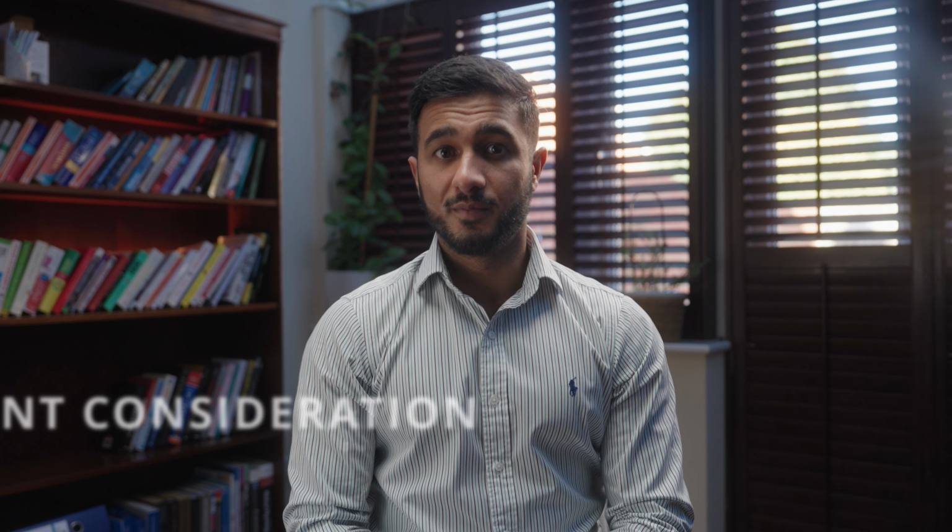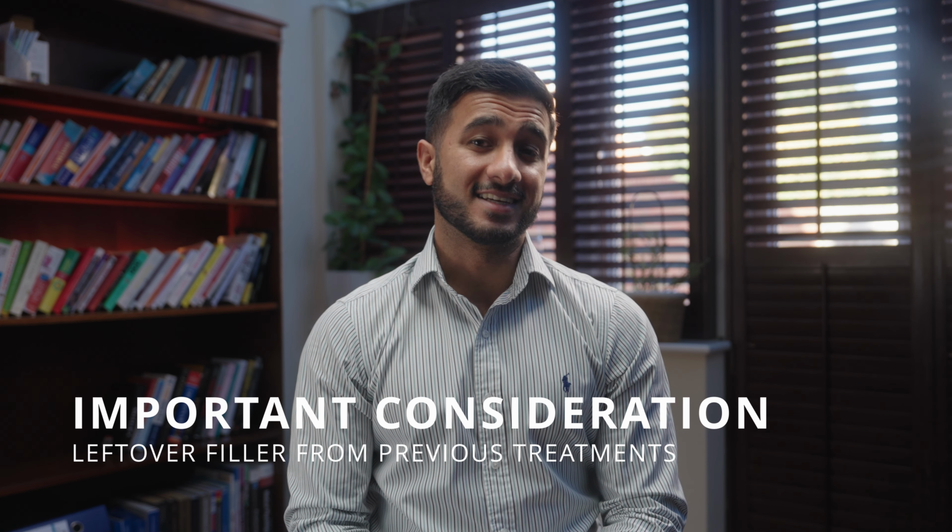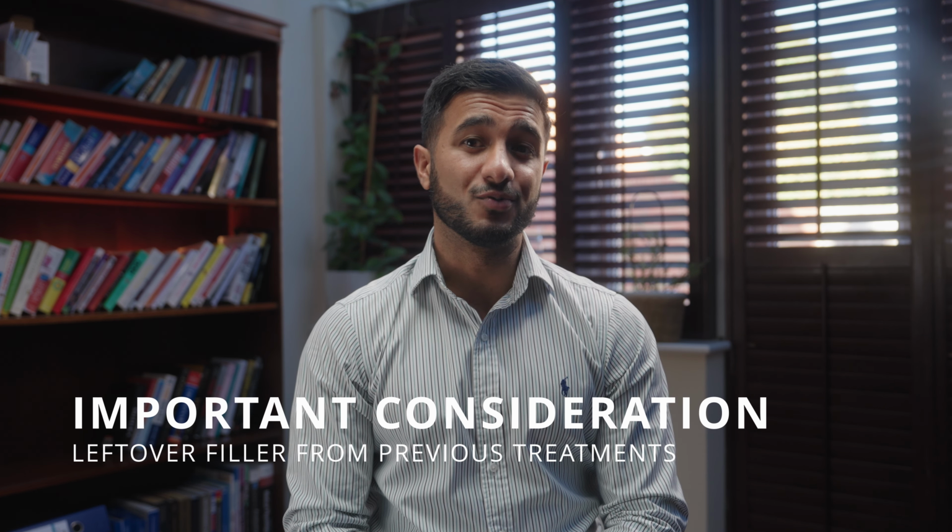This is why routinely topping up your filler is not advised, and prior to having repeat treatments, it's important that the practitioner assesses the area for any remaining filler and formulates an appropriate treatment plan based on this. It's not to say that you can't have repeat filler treatments within the 6 to 12 month range, but you and your practitioner should take into consideration that there may still be some leftover filler and adjust the treatment plan accordingly.